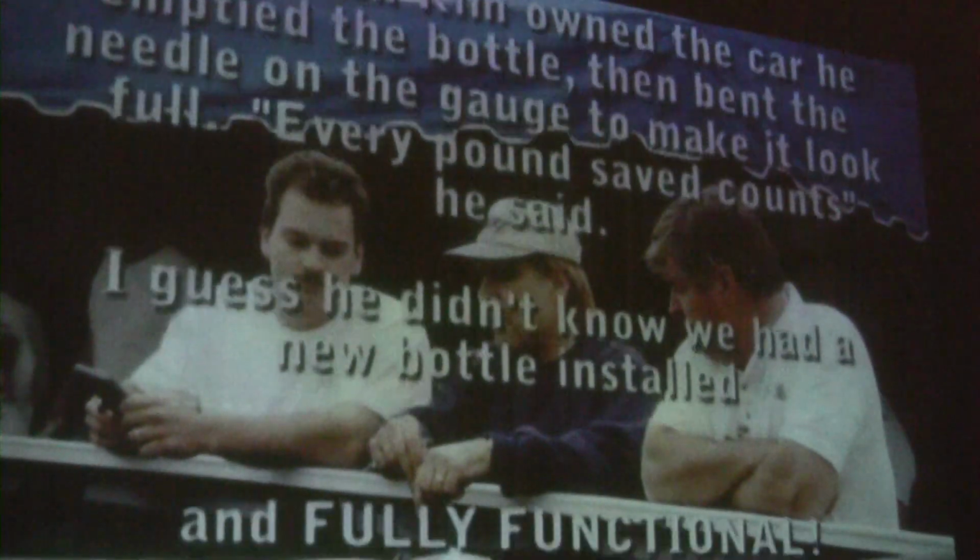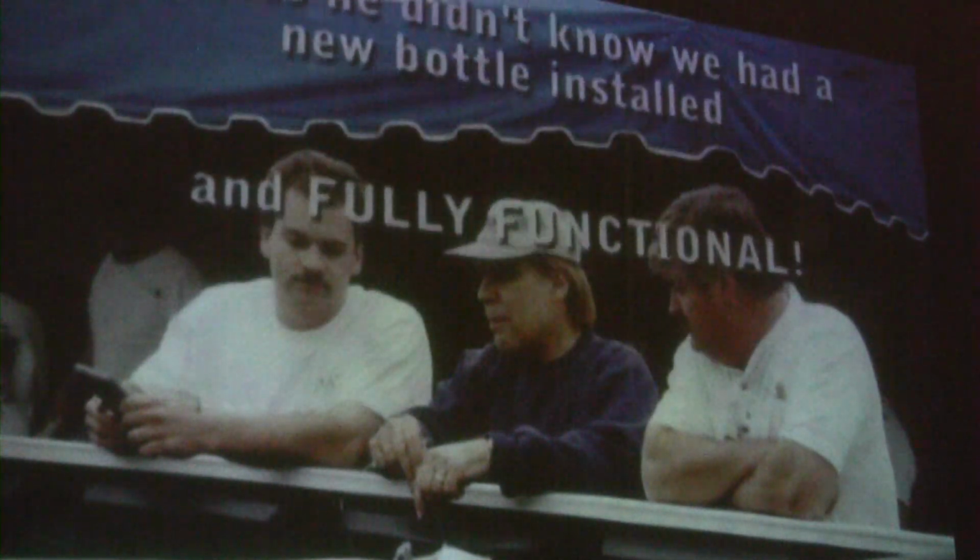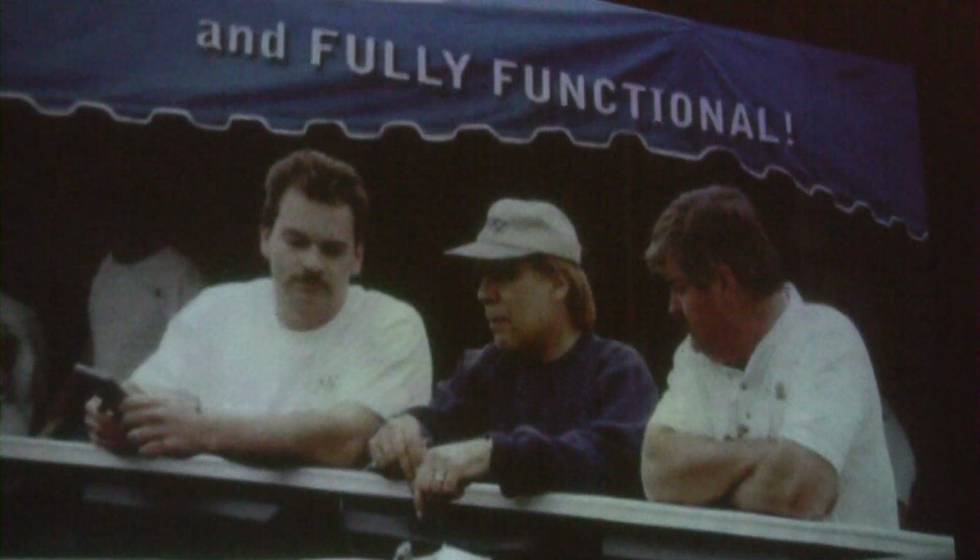He said, well, when I owned the car, I took the gauge apart, bent the needle over to the full mark because I left it empty for the weight. So anyway, it did work. But I got to talking with the guys, and I said, you know, guys, I don't know what we're going to do.